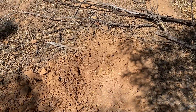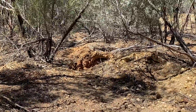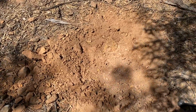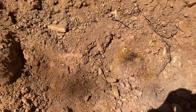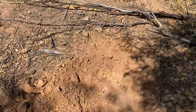Now, this is why I'm interested. There's the workings there, where I found gold straight down. Now here, not only am I getting an interesting sound, but I don't know if you can pick it up, that bright yellow ground in there. In the past, that has been an indicator of gold for me.